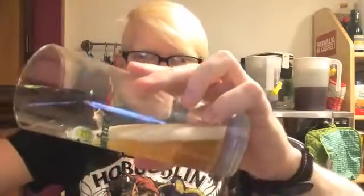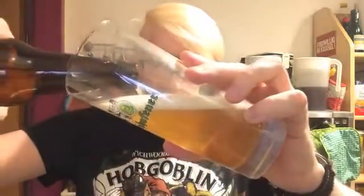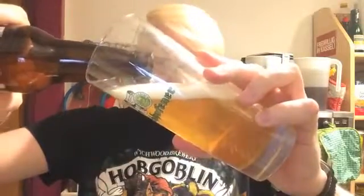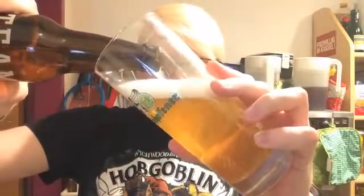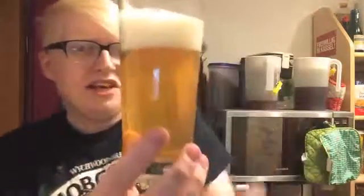Some nice smoke action there. Don't want to shake it too much. So I'll pour quite a bit in. And look at that action straight away. I don't know if you can hear that. But it's very nicely carbonated, not too much but just enough. So I'll leave it at that for now, let that head settle down a bit.